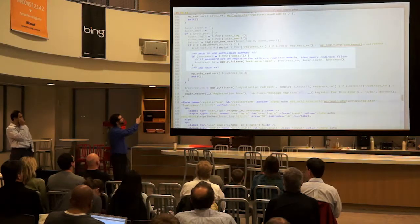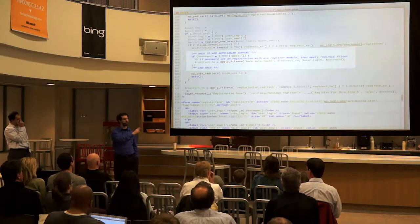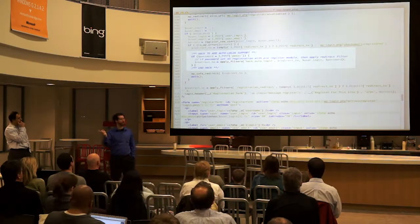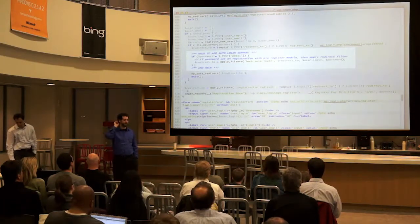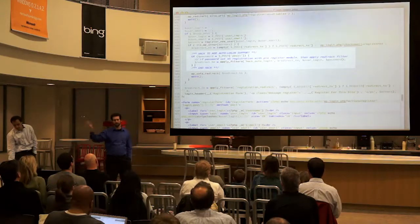So I just put a little filter into wp-login.php, which is part of the core, and then in another plugin, the actual filtering process that says, oh, wait, stop. Don't send them where they normally go. Send them where I want them to go. Then you pull in that plugin.